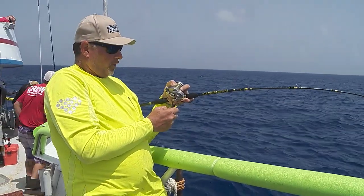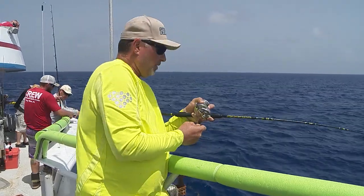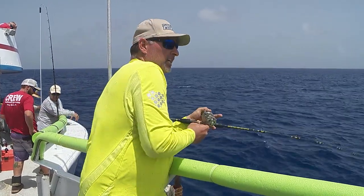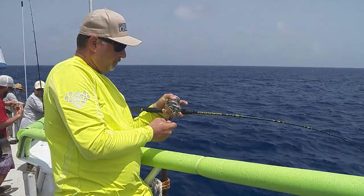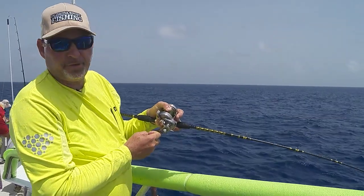Last drop here this morning. Our trip's coming to a close. We had a sick bite early this morning. Started off around 3 o'clock. You saw a lot of it. It lasted past sunrise. Then it kind of fizzled out and we made a little move. And again, this is gonna be our last drop of the trip, guys.